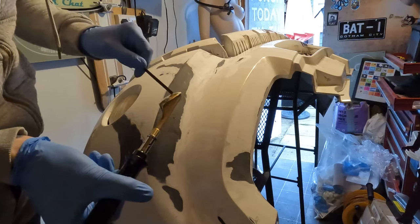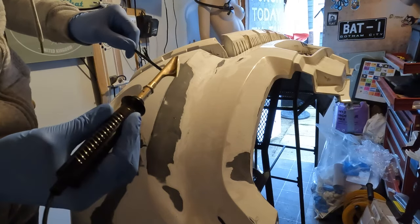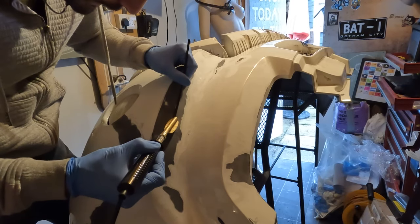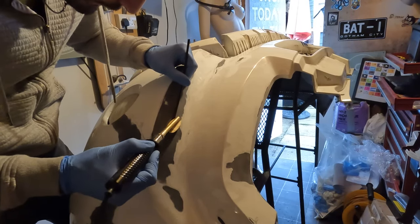Right, there's no indication to say if that's on or not. What you want to do is heat it up and push it in, and then just flatten it out.